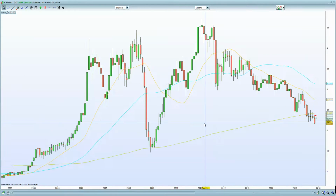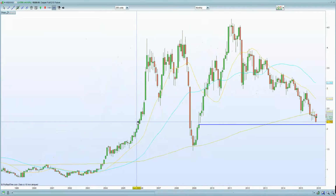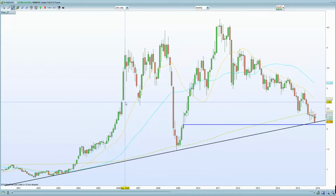Okay, no problem. Now on the monthly chart, you do have a potential gap fill support here. So watch out for this zone, just above $2, the 2.1 zone. Currently we're trading at the 2.17 zone on the price of copper. So that's probably the zone that we're going to watch. Any diagonal trend lines that can potentially come into play? Yes, we do have one coming in.